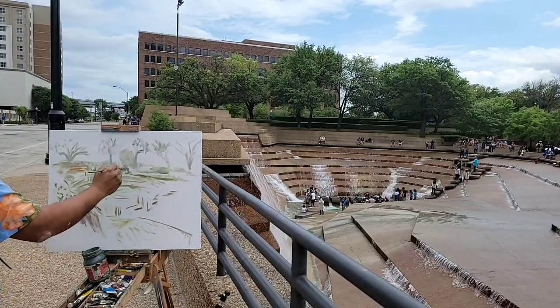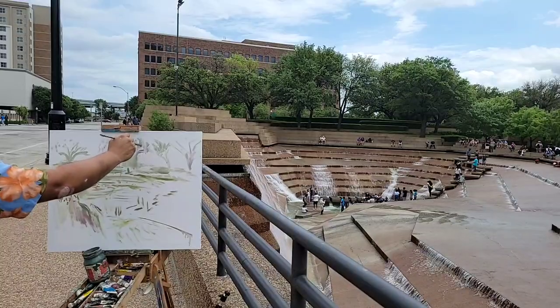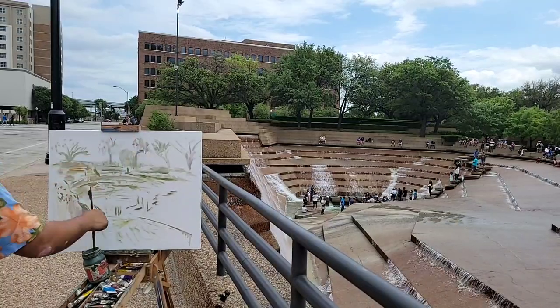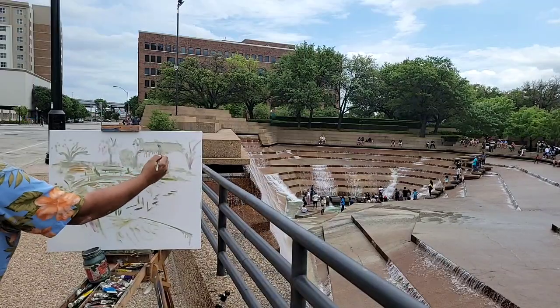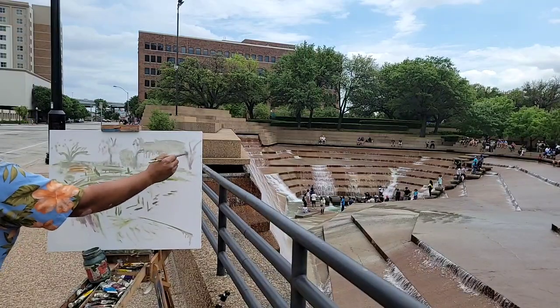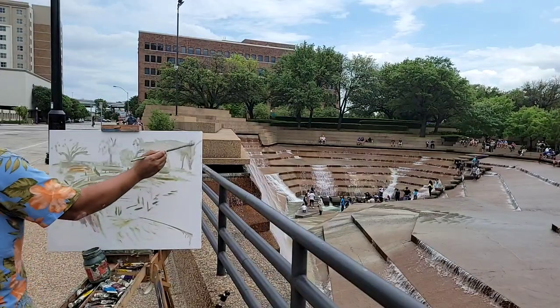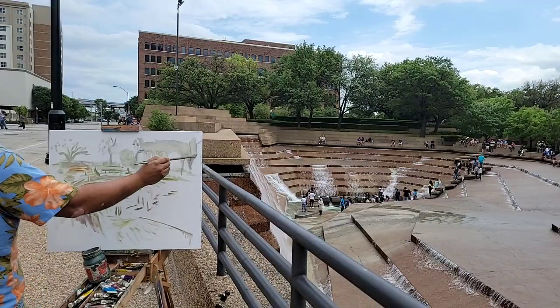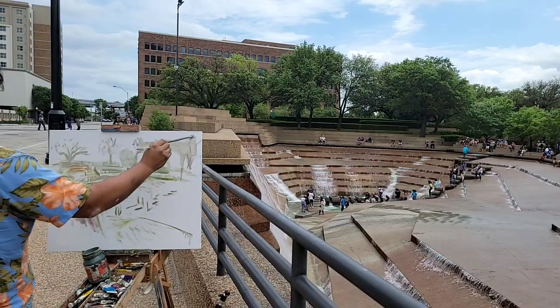Oh, there's that building in the background. Oh, let's see here. What are we going to do with you? They're going to bring my trees down so I can put more building in. We need that building in this painting. That building is like a Fort Worth icon right there. I don't even know the name of it. Here I'm talking about icons. Just paint it. It'll look cool.